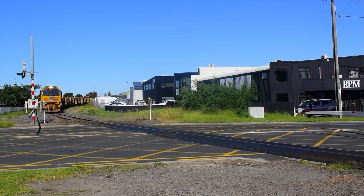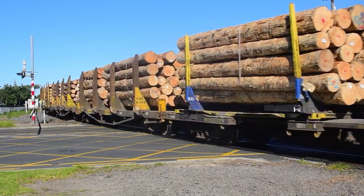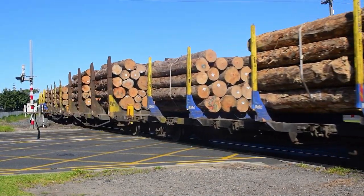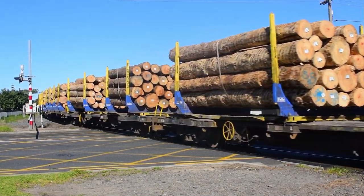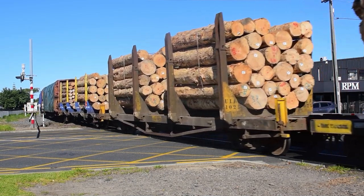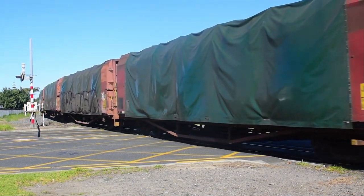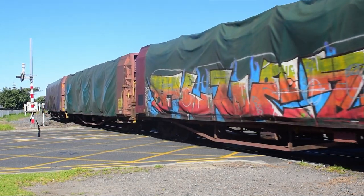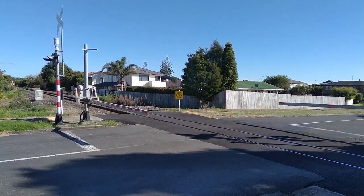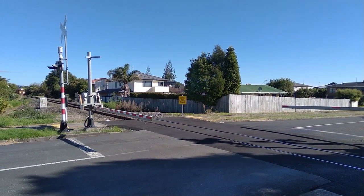Afterwards, we saw DL9354 bringing in train 483 from Kinleith. Then on Thursday, March 30, I was coming home from the New World at Brookfield when I decided to catch MP3 at Beretta Road. This time I did not have the proper camera with me.